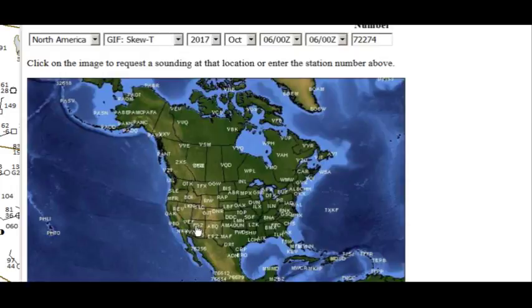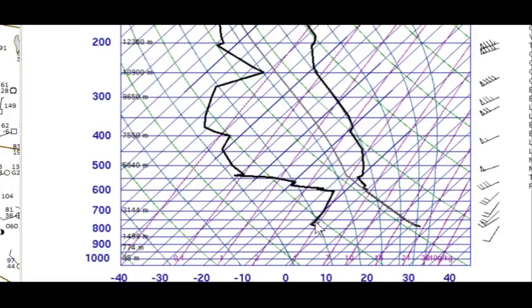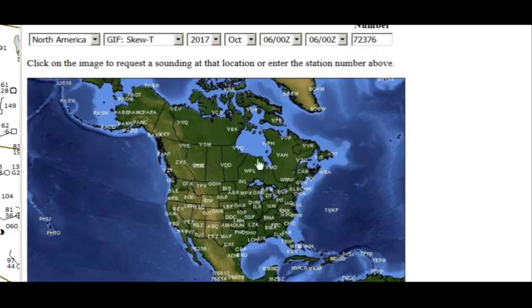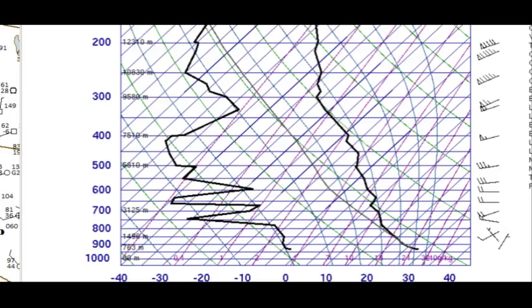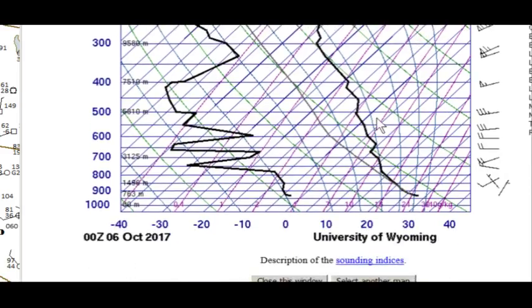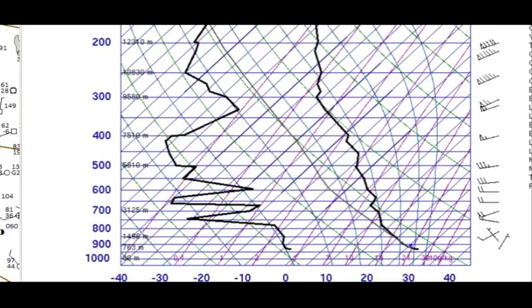So if we go a little bit further north, we can go to Flagstaff. This is over higher terrain, but you can see a very similar SKEW-T there. Then we'll go to Vegas. A little bit of a difference there. Very warm temperature profile, but we're missing the moisture. It's just dry all the way up.